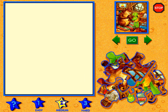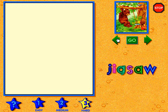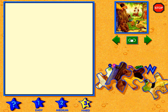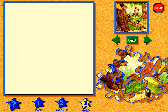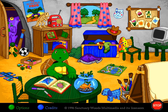Level 2's no problem. We can handle it. Level 3's the toughest. If you want to do a different puzzle, use the green arrows first, then click on Go. My friends like to play hide and seek. Jigsaw puzzles take a lot of concentration. Maybe later. Now what do you want to do?